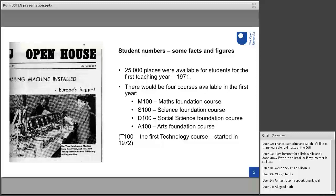As you can see from the article on this slide, in a very early staff newspaper edition, Europe's biggest mailing machine was installed at the university to just cope with the mailings. So the first clip I'm going to play from the archive today shows some of the warehousing that the OU uses, in clips right back from the 70s. This was the warehouse that holds student content and mailings, and describes the first year's student inquiries and applications.